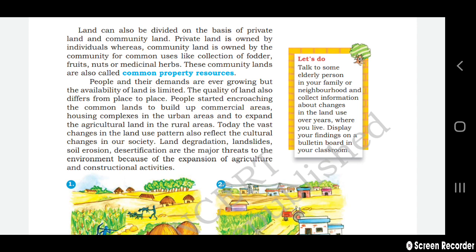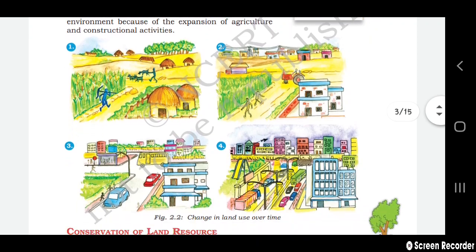Today, the vast change in the land use pattern also shows the cultural change in our society. Land degradation, landslide, soil erosion, and desertification are the major environmental problems because of the expansion of agriculture and construction.